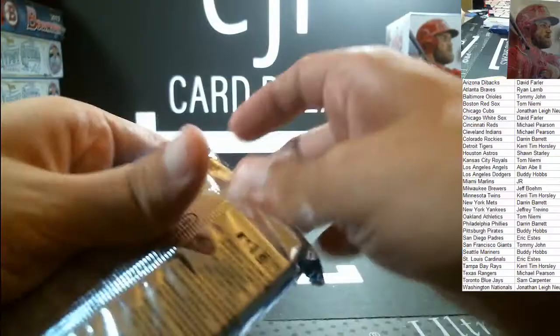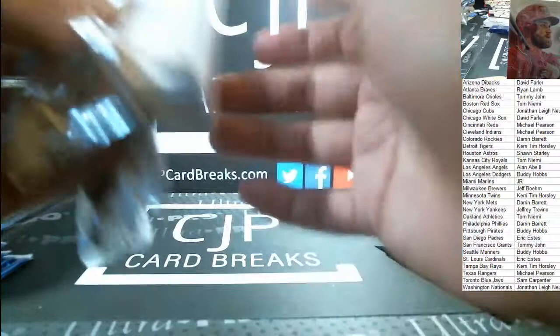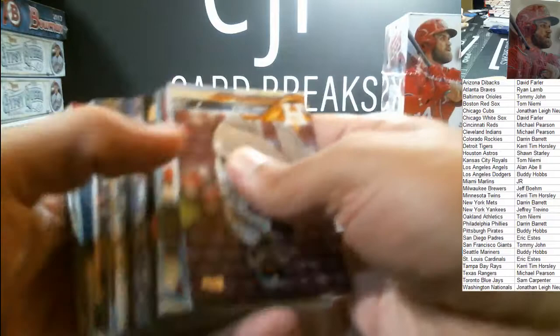All right, last pack of the fourth box, guys. Last pack, fourth box. I turned on the AC, and it didn't really help at all. It is still hot up here. Gonna have our hit in this one, guys. Looks like it's gonna be a relic.